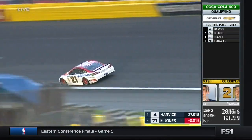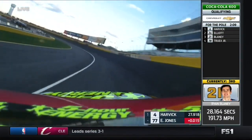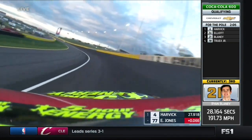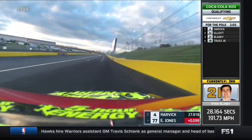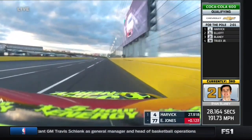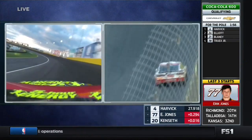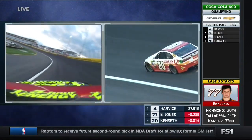So the track is gaining grip, gaining a little bit of speed. Yep. You want one that can surprise? How about Erik Jones? How about these youngsters? Chase Elliott, Ryan Blaney, Erik Jones. Folks, we have some young talent, and they're going to be heard about for a long, long time.